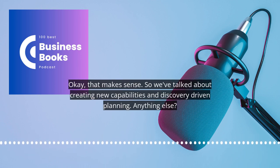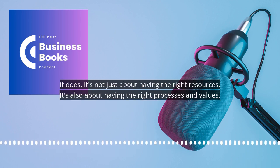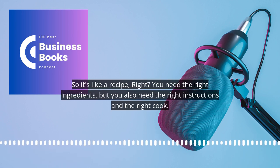Okay, that makes sense. So we've talked about creating new capabilities and discovery-driven planning. Anything else? There's one more thing I think is really important. It's understanding the role of organizational capabilities. These are the things that allow a company to do what it does. It's not just about having the right resources. It's also about having the right processes and values. So it's like a recipe, right? You need the right ingredients, but you also need the right instructions and the right cook.